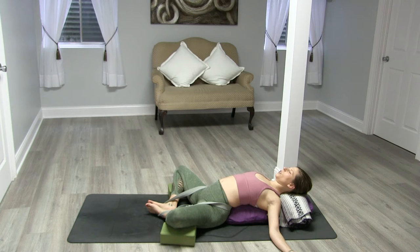Poses where we're reclining onto our backs can be really helpful for lower abdominal cramping. Really open that space up. Continuing to take deeper and deeper breaths.